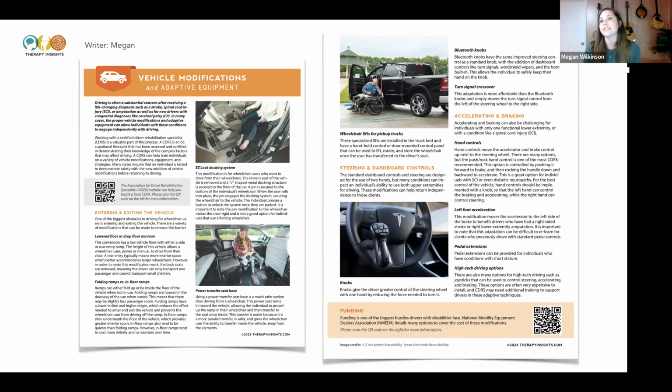And then talking about accelerating and braking. So for people who only have the function of one lower extremity, or someone who has a spinal cord injury and has no function in their lower extremities, how do you accelerate and brake a car? So you can actually move all of that up to hand controls and have everything be up at the steering wheel area. And then for someone who has a stroke, you can do left foot acceleration and move it from the right side over to the left. Pedal extensions for someone who might have a shorter stature.